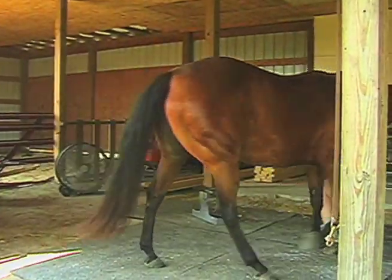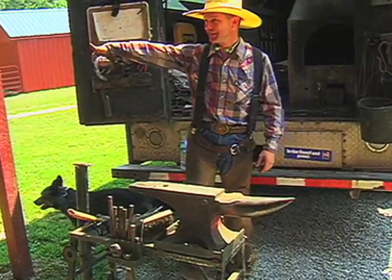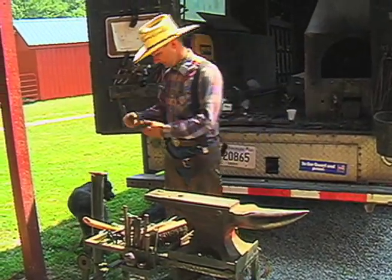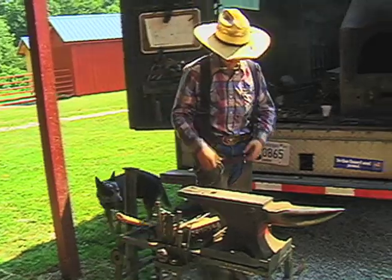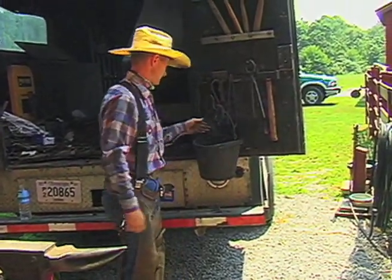Depending on the type of work they're doing, where horses are just being ridden in an arena, they don't need any traction at all. The foot takes care of it. What are some of the emergency problems that you're called to deal with from horse owners?